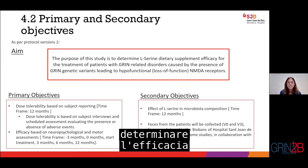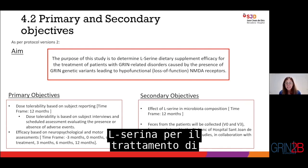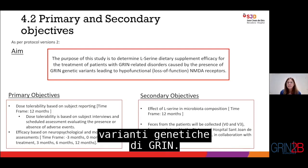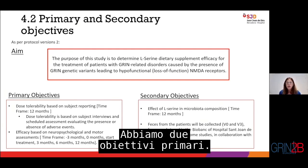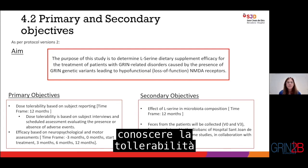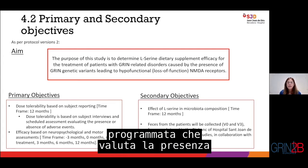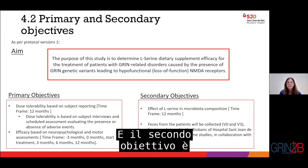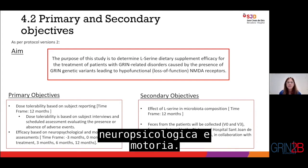The purpose of this study is to determine L-serine dietary supplement efficacy for the treatment of patients with GRIN-related disorders caused by the presence of GRIN genetic variants leading to hypofunctional NMDA receptors. We have two primary objectives. The first is to know the dose tolerability based on subject interviews and scheduled assessments, evaluating the presence or not of adverse events. And the second objective is to know the efficacy based on neuropsychological and motor assessment.